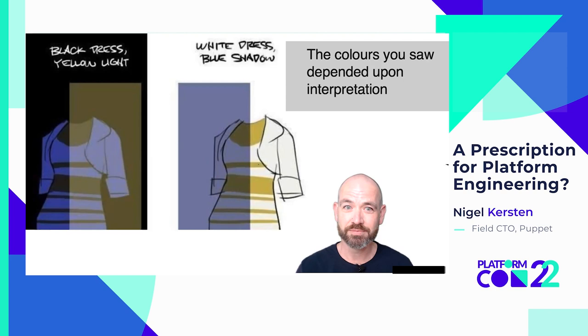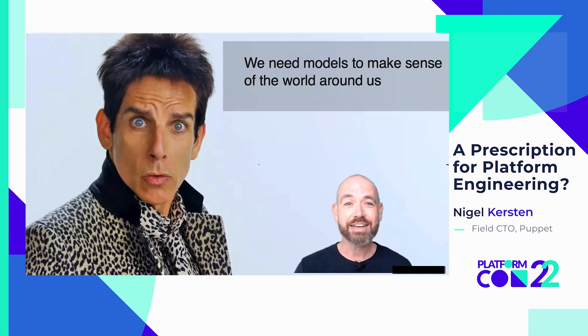So this whole process that we're going through requires interpretation. And we need models to make sense of these things. That process of organizing things and interpreting things requires us to have mental models, to have frameworks, to have all sorts of things that we use as cognitive crutches to make sense of the mess of raw data that's actually out there.